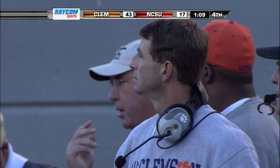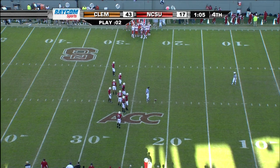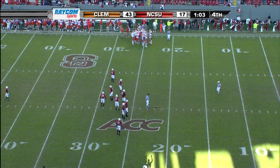This broadcast is a copyrighted presentation of the Atlantic Coast Conference. Any use of this broadcast without the permission of the Atlantic Coast Conference and Raycom Sports is prohibited.